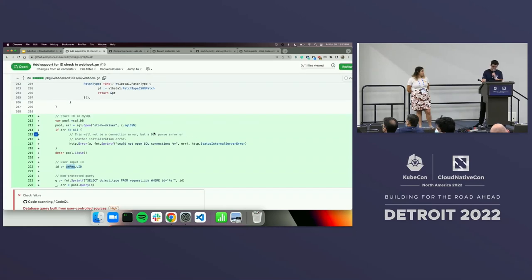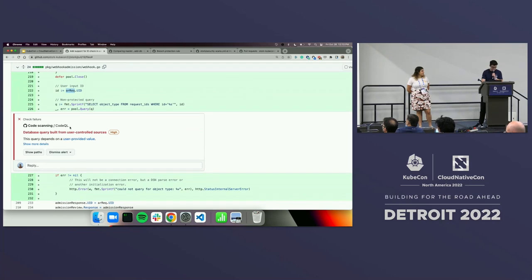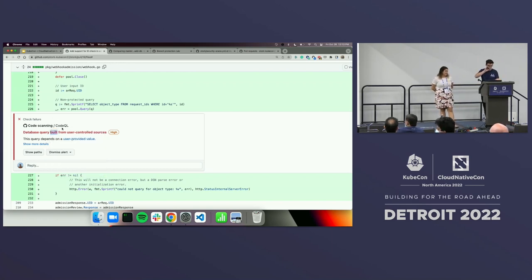It's hard to see that through GitHub typically, but what's nice is that with this CodeQL action, you can check here and see this is where the query is happening. What's happening is that we have a SQL injection vulnerability here. So this is the CodeQL vulnerability that we found.